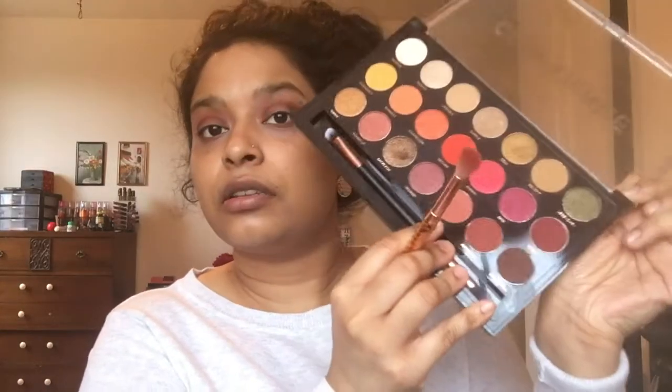Okay, I think that's fine. A little bit more blending. Maybe I want another shade on top as well. I don't know. I'm gonna go ahead with that same pink shade and do a little bit more, you guys. Again, this shade is Switch, and it is this one.